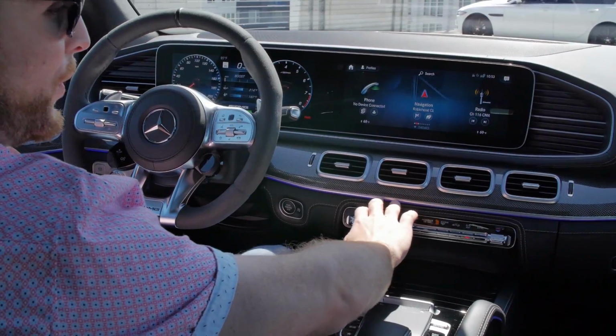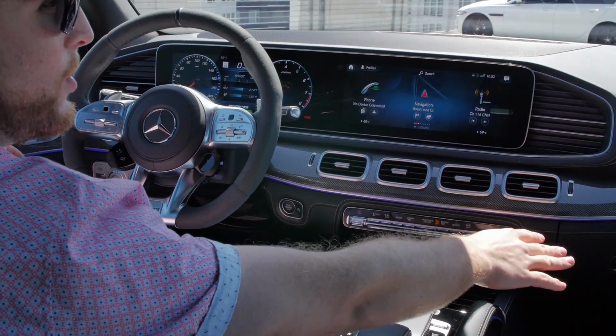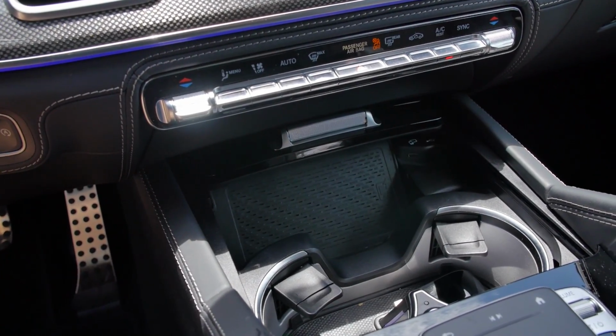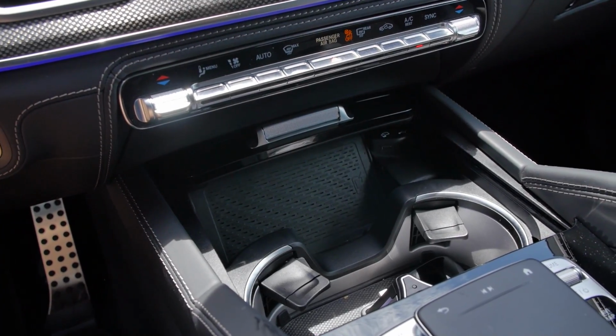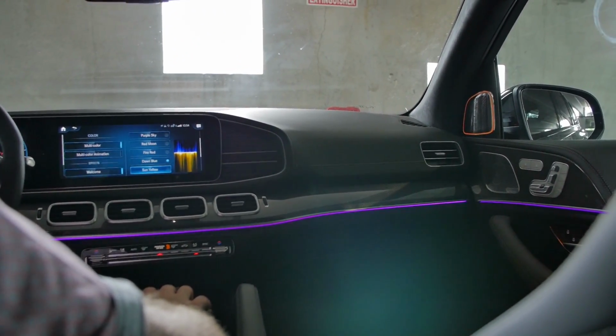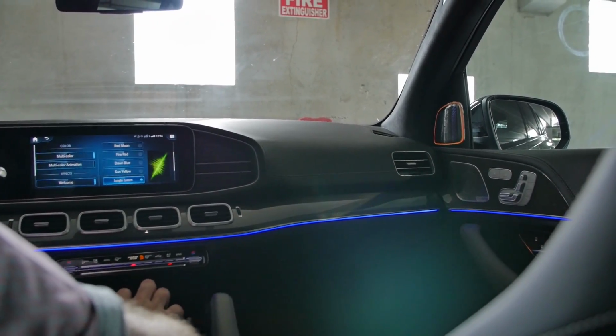We've got this beautiful ambient lighting. You can't really see it too well in the day, but we're gonna have some B-roll of it in my parking garage structure where you can see it. 64 different ambient light colors here. Absolutely awesome, with some cool animations when you turn up the temperature and what have you.